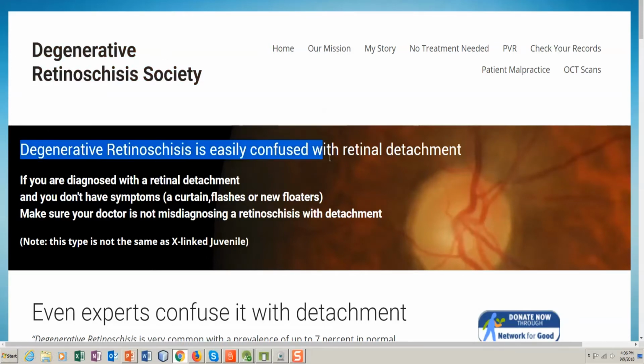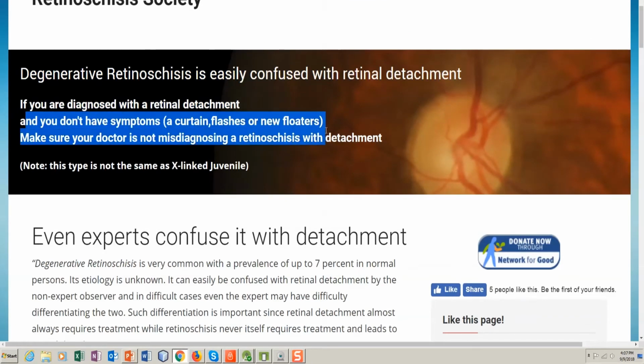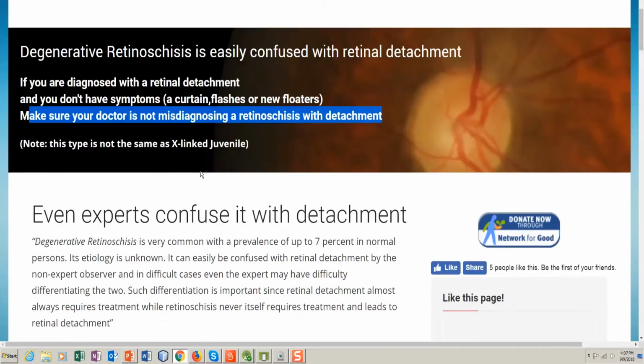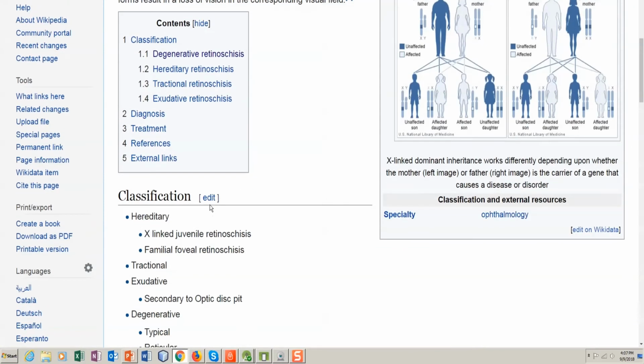Degenerative retinoschisis is easily confused with retinal detachment. If you are diagnosed with a retinal detachment, and you don't have symptoms, you have 20/20 perfect vision, make sure your doctor is not misdiagnosing you. Let's read from Wikipedia.